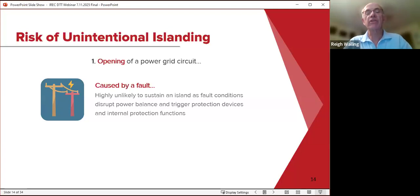Much less frequently, a distribution circuit could be tripped due to a fault upstream of the feeder, such as on the substation bus. But while the fault in this case is not left on the islanded feeder, the fact that you had the fault, which did pull the voltage down on the feeder, and then the fault goes away, you're going to have a big inrush of current into transformers and into motors as they reaccelerate on the circuit, which creates a big transient and is very likely to destabilize an island and not allow the island to persist.